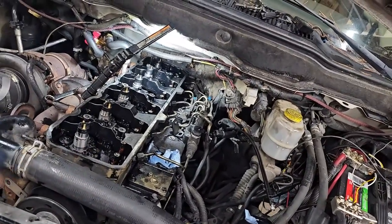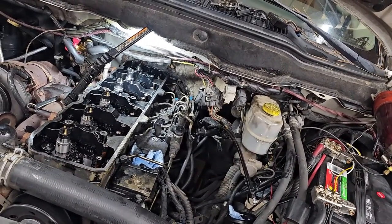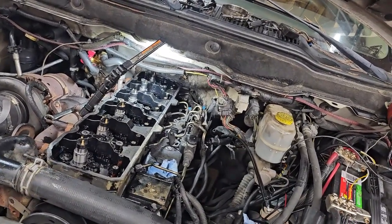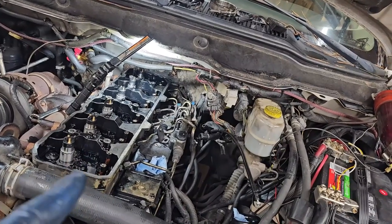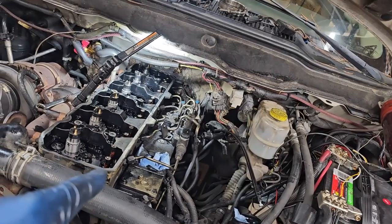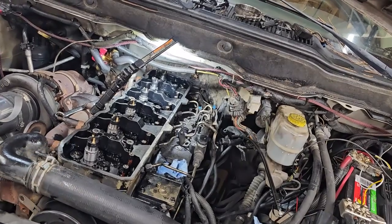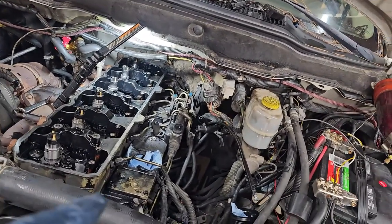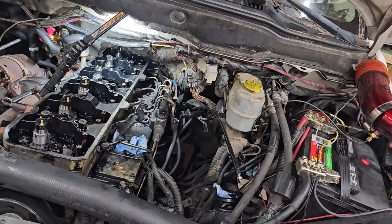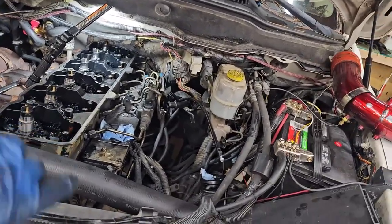If y'all are wondering, the torque spec on this is going to be 44 inch pounds for the injectors, and 11 foot pounds for the feed tube nozzles. Then you're gonna go back and do 89 inch pounds on the injectors and 37 foot pounds on the injector feed tubes. So basically, injectors is only in inch pounds and feed tubes are going to be in foot pounds.